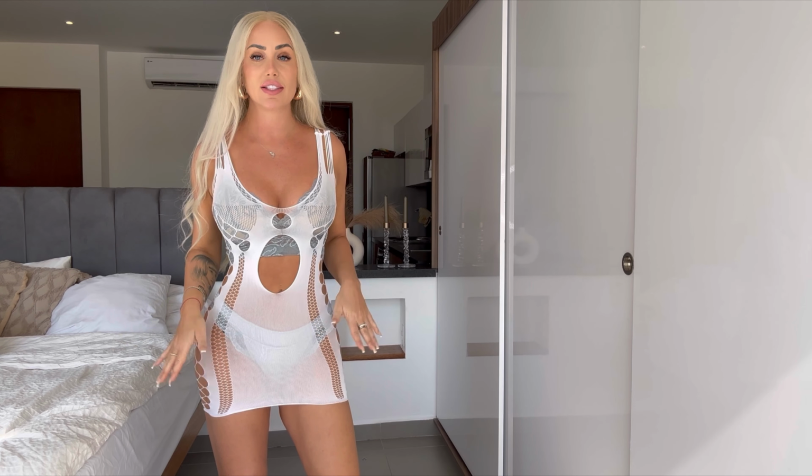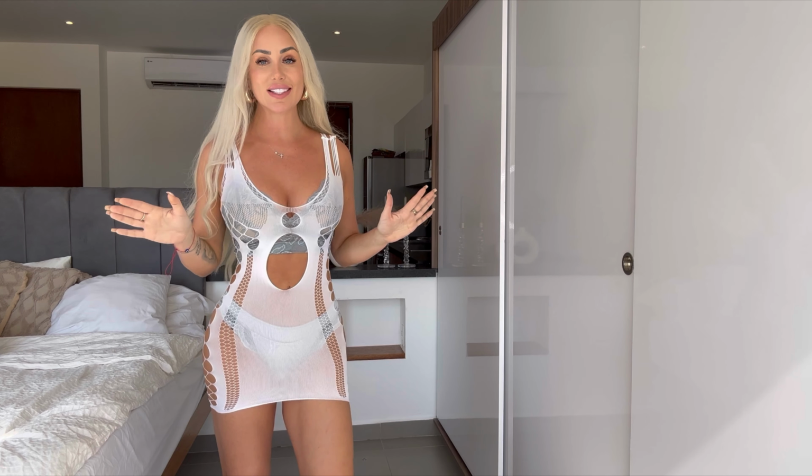Okay, we have this beautiful set on. I wanted to do blue and white. This is one of my favorite dresses that I have. It's in the net kind of format, and I wanted to match it with some blue under.